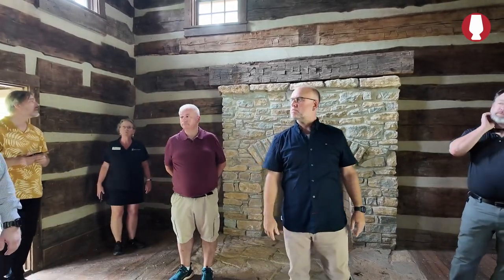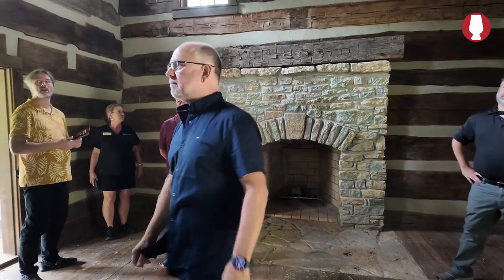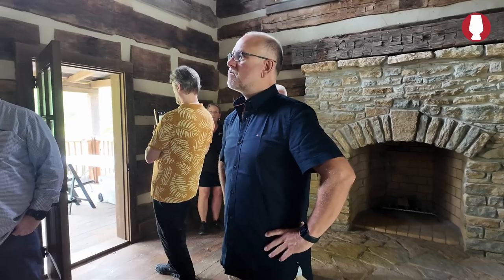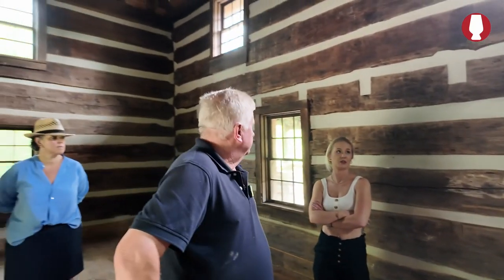What was it used for before? Somebody's home. This was a home, probably around 1800, 1790s. Somebody built this and lived in it and farmed, out in nowhere. Absolutely. Welcome to the USA.